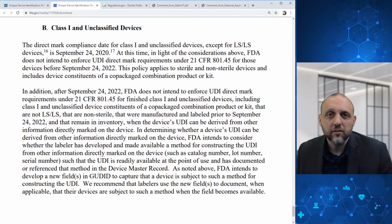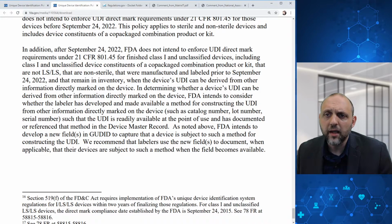And this policy applies to sterile and non-sterile devices and includes device constituents of a co-packaged combination product or kit. In addition, here FDA says they do not intend to enforce UDI direct mark requirements under 21 CFR 801.45 for finished Class 1 and unclassified devices that are non-sterile, that were manufactured and labeled prior to September 24th, 2022, and that remain in inventory, again, when the device's UDI can be derived from other information directly marked on the device.